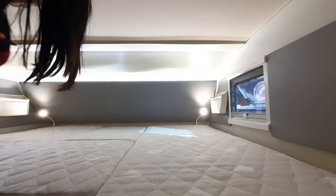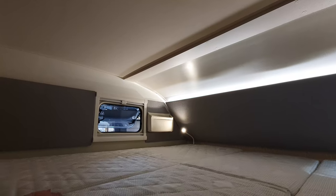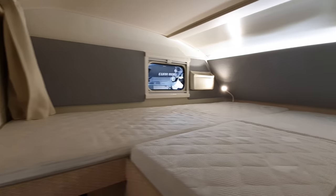That's nice. And here you have the boots. It's okay. Yeah, there's a reasonable amount of space at the top, for a 650 centimeter van. So now it works again. Oh, sorry, I'll get this one. That also works quite easily.